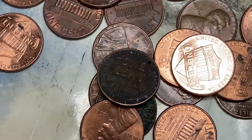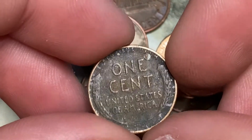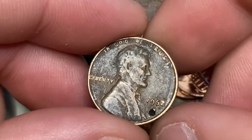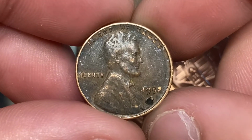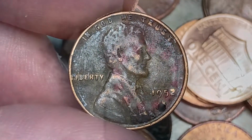Third to last roll, guys, roll 48, and I just found this wheat cent, and it looks like it's got a hole in it. You can see right through there. It's got a hole in the top right. And it's a 1952 Denver, I think. It's right over the mint mark. Yep, it's a Denver. So we'll keep going.